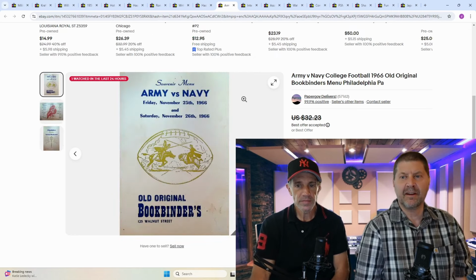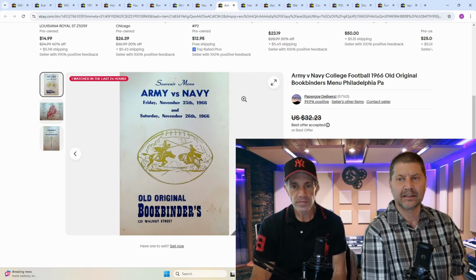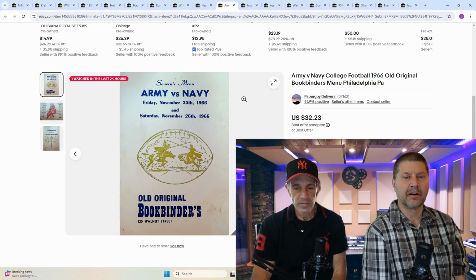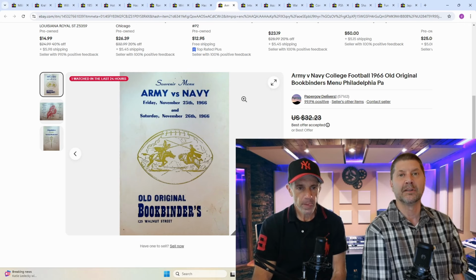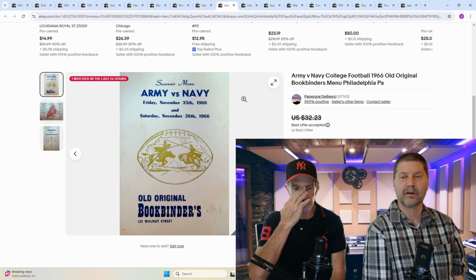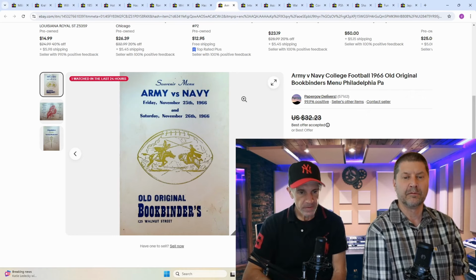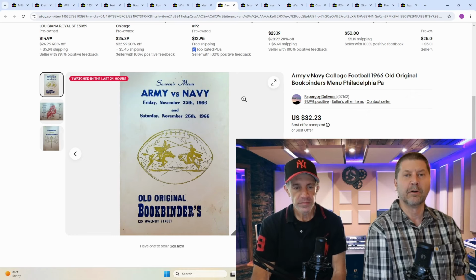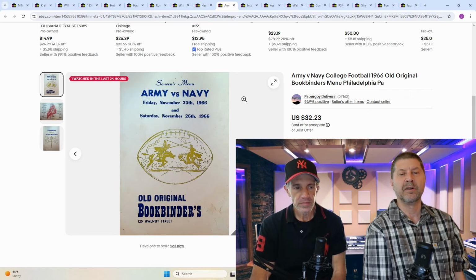Army versus Navy College Football 1966. Old original Bookbinder's menu, Philadelphia, Pennsylvania. Kind of just a neat little item. Sold because the Army-Navy game is always the last regular college football game of the season. A lot of people sit down and watch that. It's a tradition, always right at the end of November. So when you do find things from the game, pick them up, sell them.